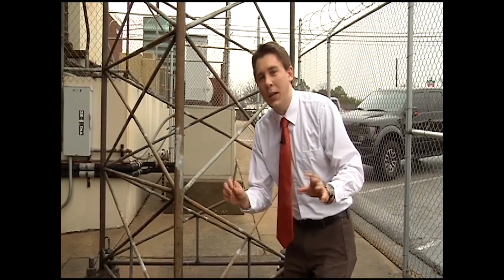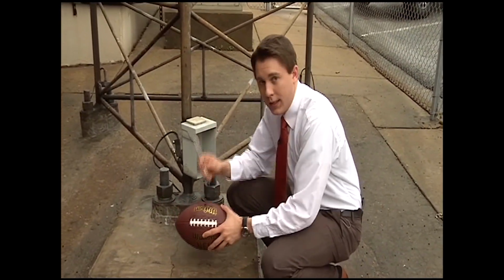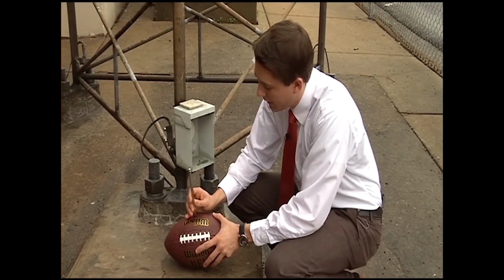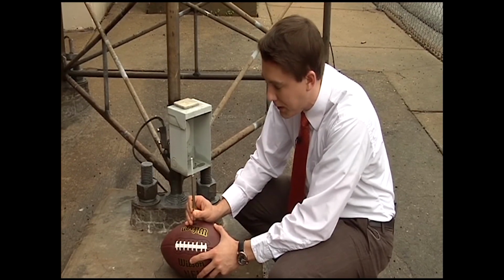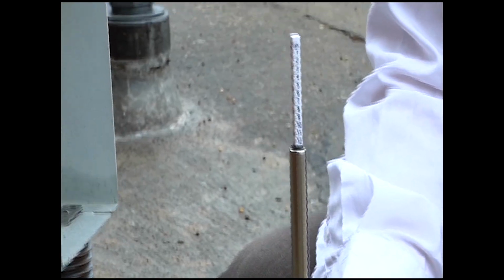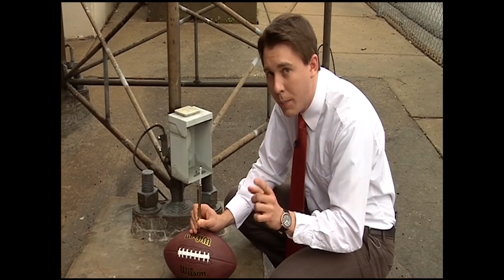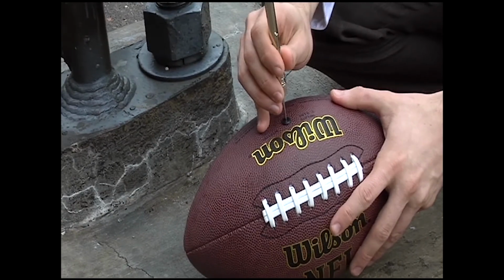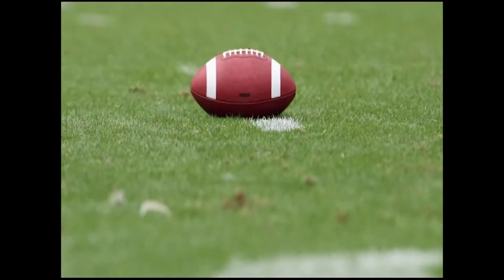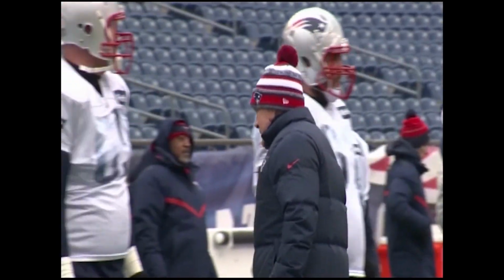All right, it is results time. We've let this football now sit outside in the elements for about 2 hours. Let's go ahead and measure the amount of pressure that is left in it. All right, so you remember we started with about 13. We have just a little bit more than 12 pounds of pressure, so we've lost just under a pound after 2 hours out in the elements. Spot on. So what does it all mean? Well, the only variable we cannot assume is the room temperature the footballs were originally measured in at Gillette Stadium.